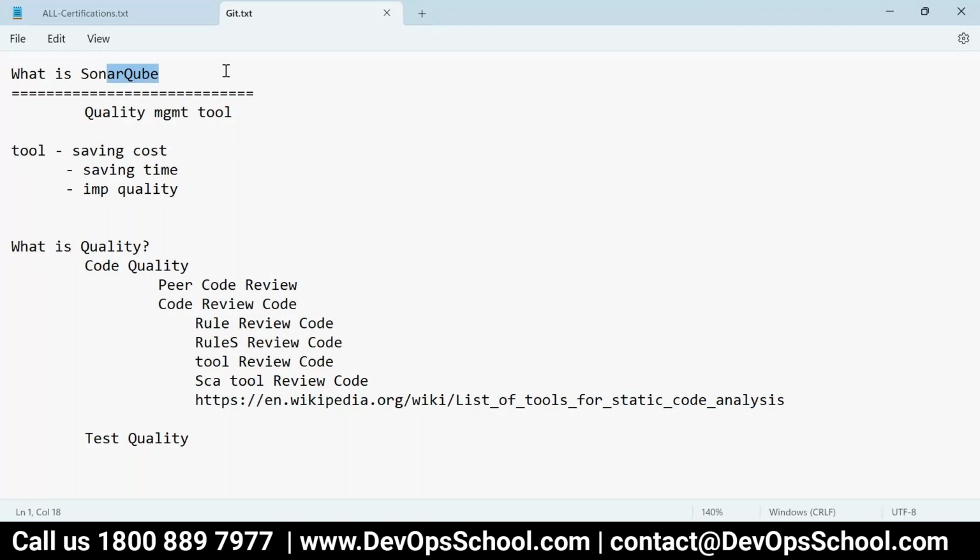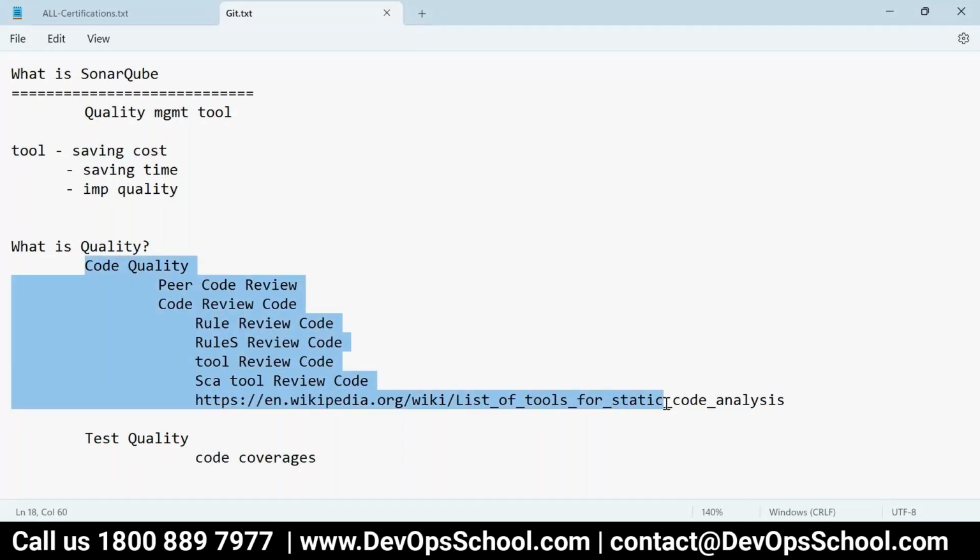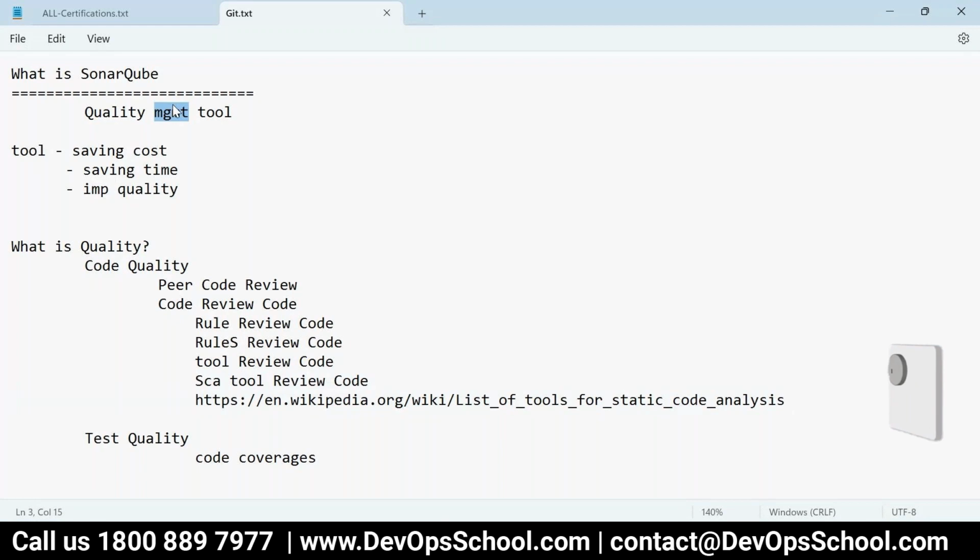Sonarqube is not a static code analysis tool. Sonarqube manages the quality of what? Quality of code and test. When it comes to test quality, we call it code coverage reports. I'll talk about this after the testing tools. So here you have code quality. This code quality is done by these tools, but managed by what? Sonarqube. You want to understand that?